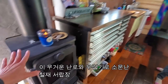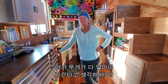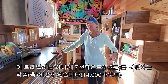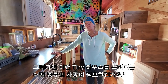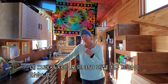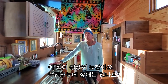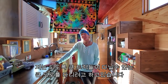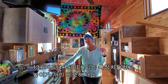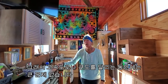Wow. Let me see, this heavy metal stove and heaviest metal drawers. How much weight do you think? 13.2. I have two 7,000 pound axles, so 14,000. Then what type of vehicle would be required to pull something like this? I have a 1-ton 350 Ford diesel truck, and it pulls it fine. What about, since it's high, any obstacle to driving? Actually, as long as I stick to major routes where the trucks go, because I'm almost the same height as a semi. A semi is 13.6, and I'm at like 13.3. So I'm fine as long as I'm on highways.